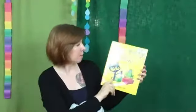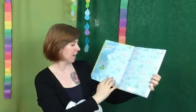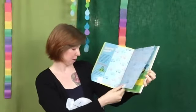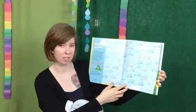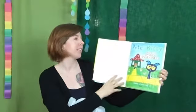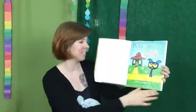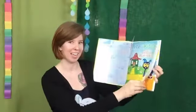All right, so now I think it's time to read our book. Today's book is going to be Pete the Kitty and the Groovy Playdate, and this is written by Kimberly and James Dean, and this is read with permissions from Harper, an imprint of HarperCollins Publishers. All right, let's get started. Pete the Kitty and the Groovy Playdate by Kimberly and James Dean. Are we ready?